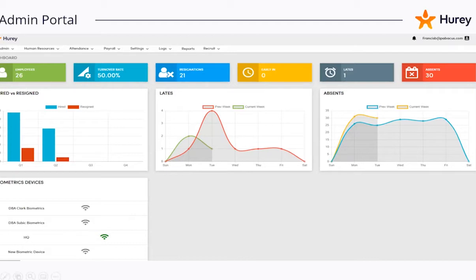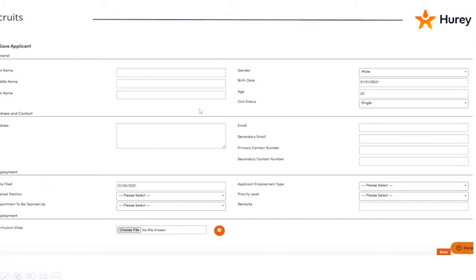And then on the top here, you have the human resources module of Hooray, attendance, payroll, settings, logs, reports, and the recruitment module of Hooray. So this is the recruitment module of Hooray.